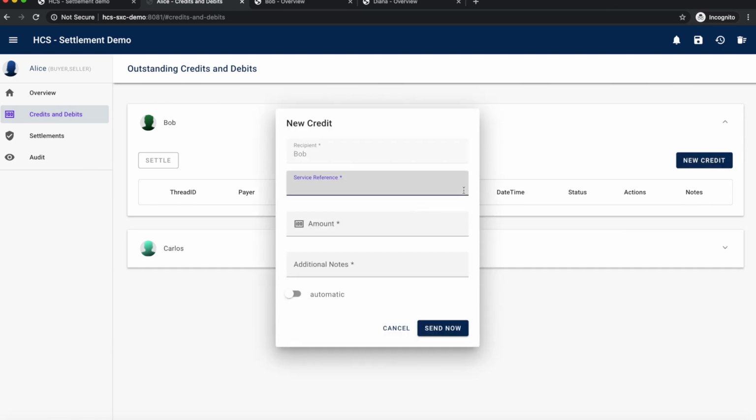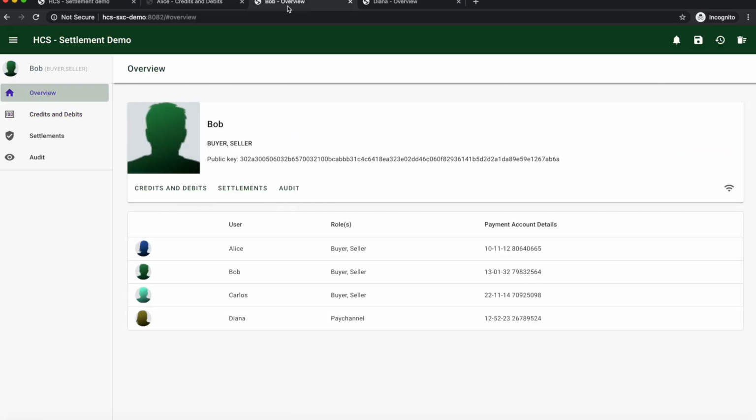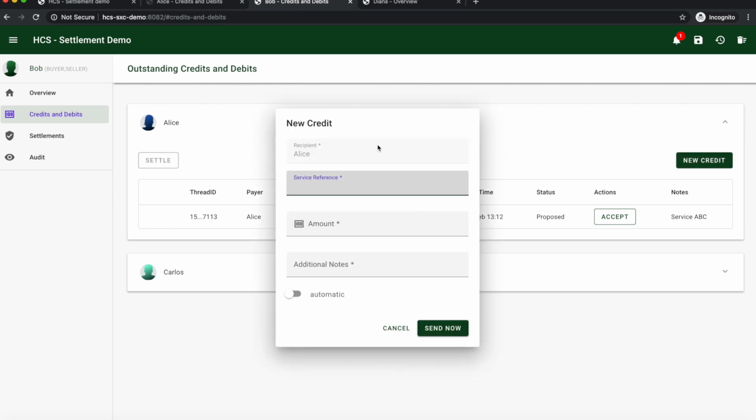Okay, so Alice here has selected Bob as a user, and she will be creating a new credit, from Alice to Bob, and it's $120 for service ABC. So she's essentially saying to Bob, I will pay you $120 in exchange for this service. If I switch over to Bob and look at Bob's credits and debits, he will create a new credit line with Alice. So this one is from Bob to Alice, and it's for $80, and this is for service DEF.